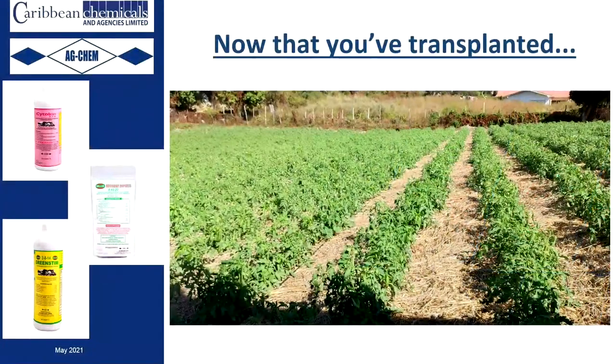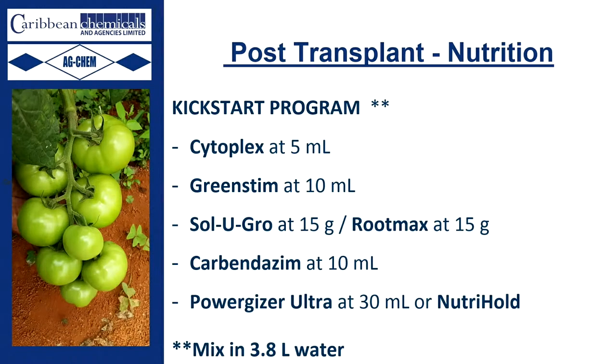Now, once you've transplanted your crop, your next step, of course, is to provide your plant with the requisite nutrition program or programs that will give the plant the kind of boost for growth and development as I was mentioning earlier. Now, I mentioned to you earlier the Kickstart program, which includes your Powergizer Ultra and a suitable fungicide, whether it be a carbendazim or your Acrobat. And this, of course, gives the plant that protection at the root zone and rapid movement in terms of growth and development.